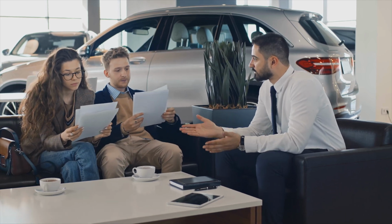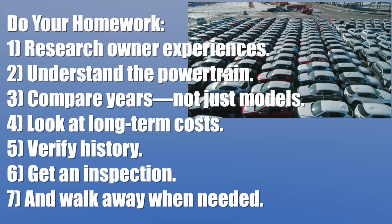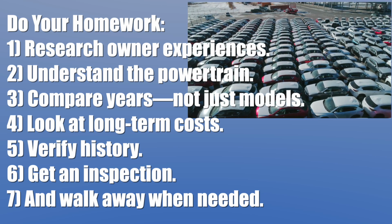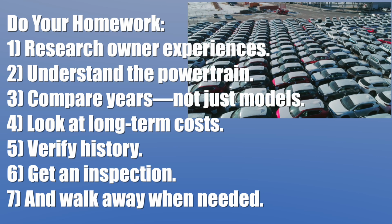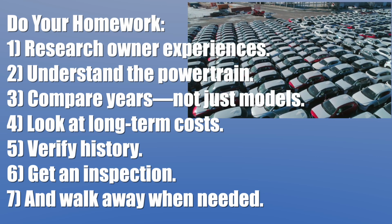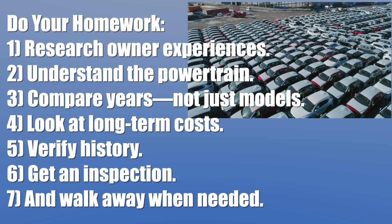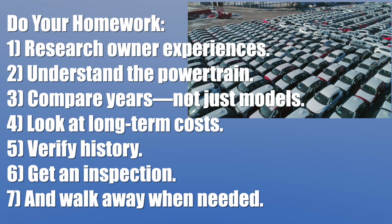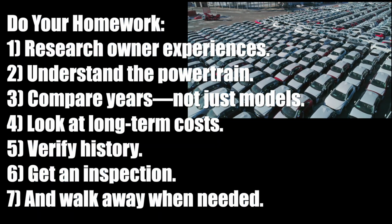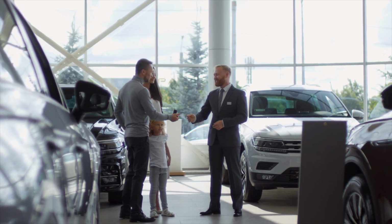So that's my process. 1. Research owner experiences. 2. Understand the powertrain. 3. Compare years, not just models. 4. Look at long-term costs. 5. Verify history. 6. Get an inspection. 7. And walk away when needed. If you follow this system, buying a used car becomes a decision, not a gamble.